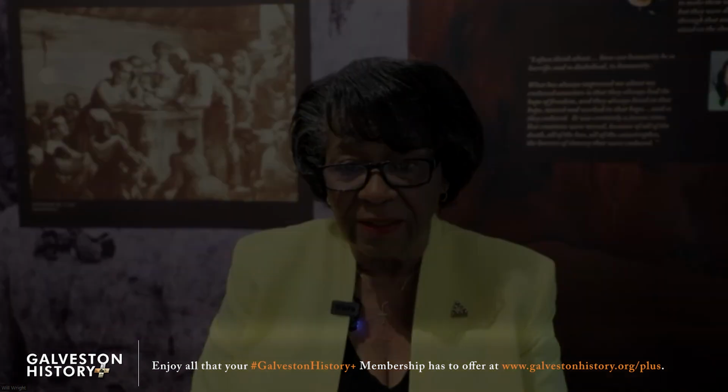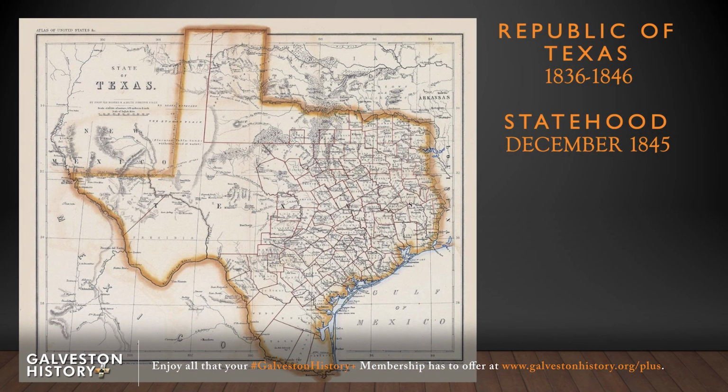So let's get started. This is a map of Texas in the 1800s, and it shows about half of the state occupied with plantations and homes. Galveston didn't have plantations. Galveston didn't have the soil to produce cash crops. The enslaved of Galveston were domestic workers and laborers.